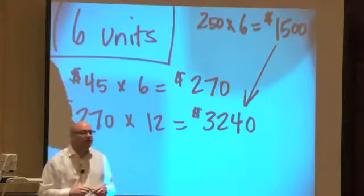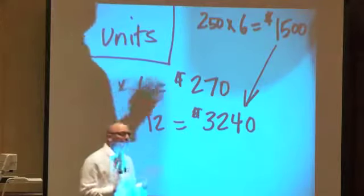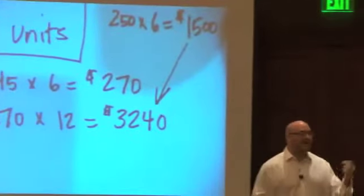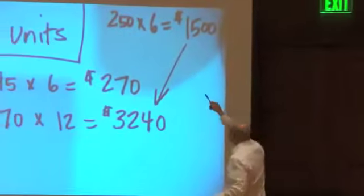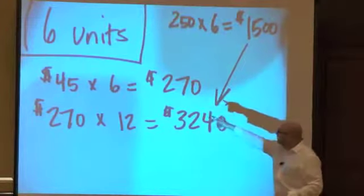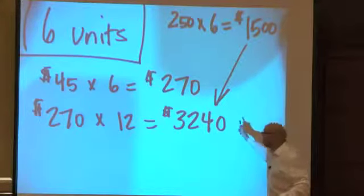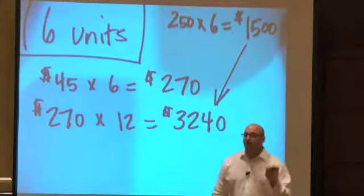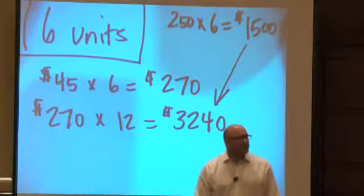No, you're missing the whole point here. You don't have that bill anymore because the tenants are paying their own water bills. So you've paid $1,500 to get that property submetered. Because you were paying the water bill at $3,240 for the year, this is now eliminated. You've just put $3,240 more per year in your pocket. Do you see that? You've just given yourself a raise.